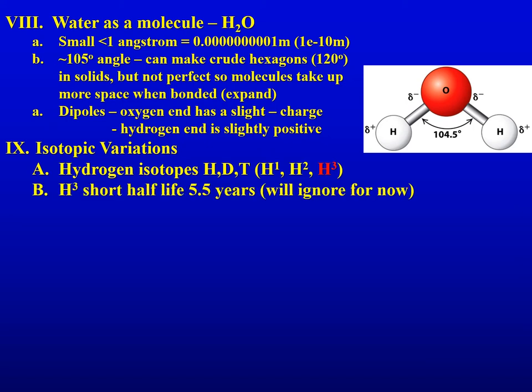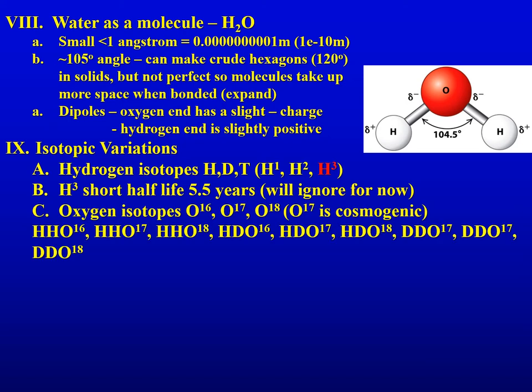H1, H2, and H3. H3 is the radioactive one, short half-life, about 5.5 years. We talked about it a couple of class periods ago, where it can be used for forensics, tracking the dates of anything that has water in it. I'm not going to get back into that today.